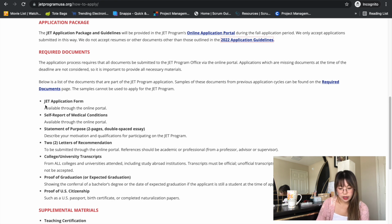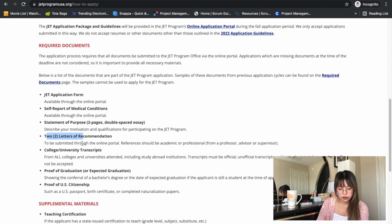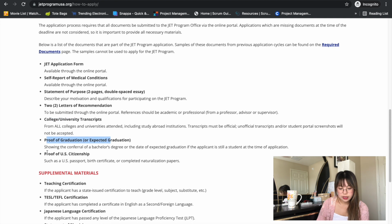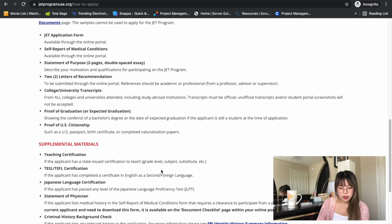First, you have to do the JET application form, self-report of medical conditions, statement of purpose, why you want to live in Japan and work there, 2 letters of recommendation, college or university transcripts, proof of graduation, and proof of US citizenship. Now these are supplemental materials here.